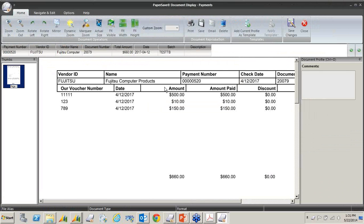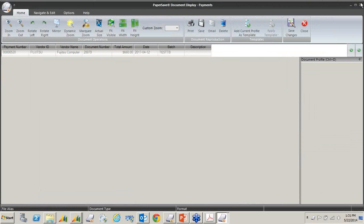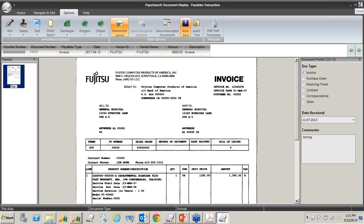Or maybe I want to look at that W-9 form. I could even look at that W-9 form if I have rights to view vendor documents. So it's allowing you to pull a group of documents based on information that's on the record or the transaction. Like I mentioned, a lot of clients love that, especially around end-of-month processing and audit processing.